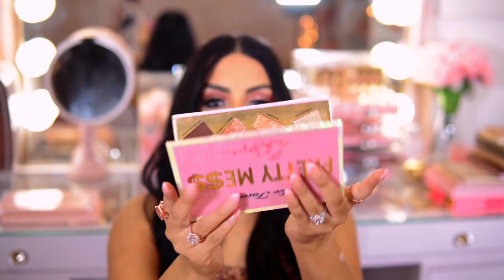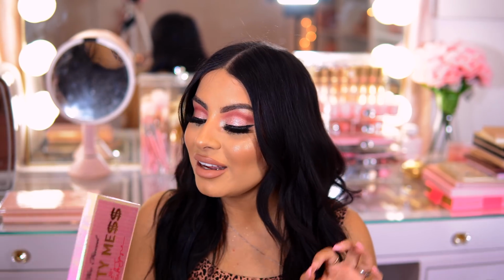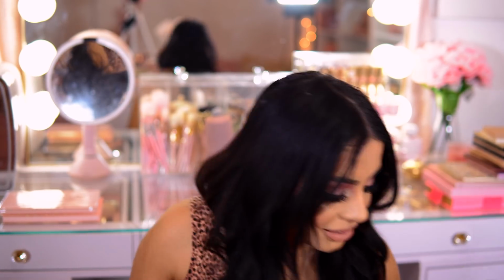Okay, next I have the Too Faced Pretty Mess palette. I am going to declutter this one. This was probably the worst Too Faced palette I've ever used. The matte shadows are so hard to blend. The dark shadows are so patchy. This is just not a good palette in my opinion. If you like this, maybe I just have very dry eyelids, but I could not get this to blend without being patchy, so I'm getting rid of this. I kept it around because the shimmers and glitters in here are so gorgeous, but I never reach for that glitter, so I'm just going to get rid of it finally.